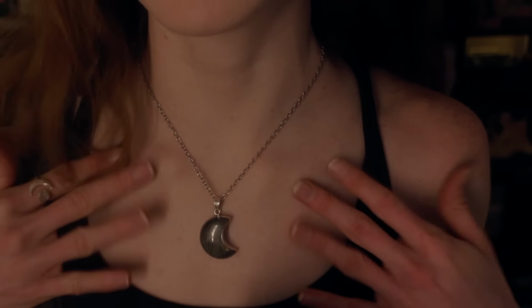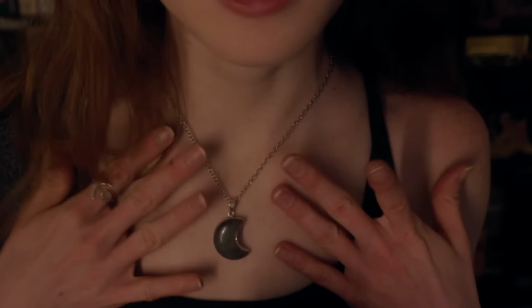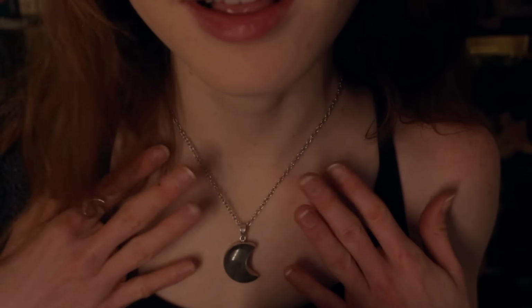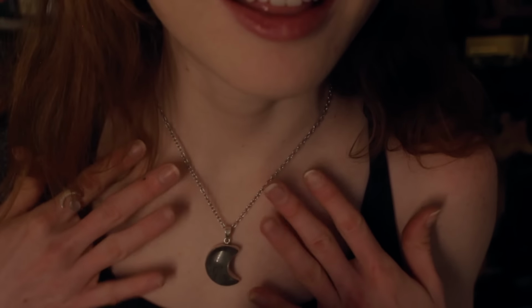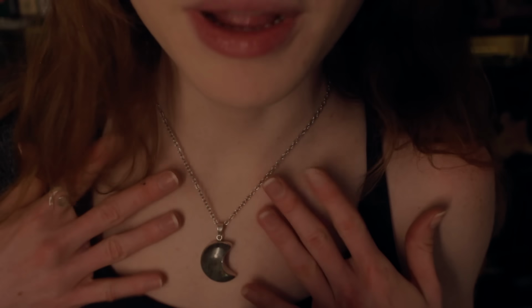I don't have very many freckles on my chest. I have a freckle under my belly button though. And I have freckles on my legs. Freckled legs, especially on my thighs.